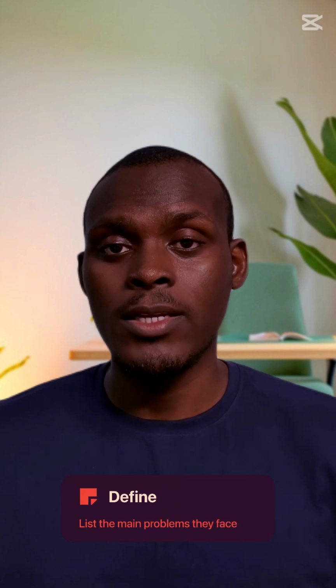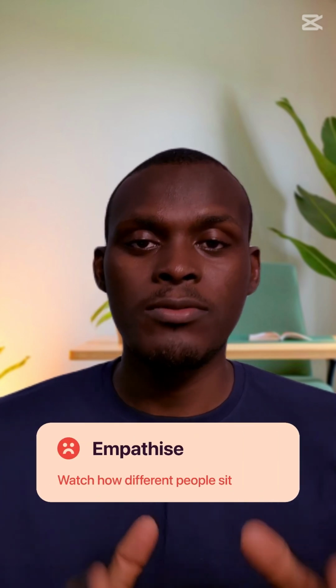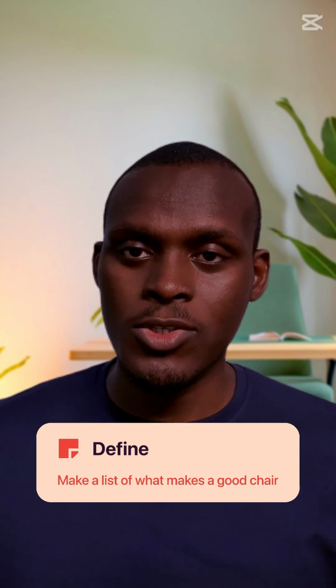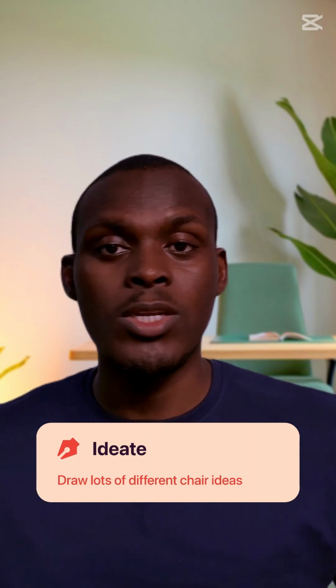It has 5 steps: empathize, define, ideate, prototype, and test. Let's see how these steps work when making a chair. The first step is empathize. You watch how different people sit, what makes them comfortable, and what they do while sitting. The next is define. You make a clear list of what makes a good chair: right height, back support, comfort for long sitting. Ideate. You draw lots of different chair ideas, some with arms, some without, different backs, different materials.